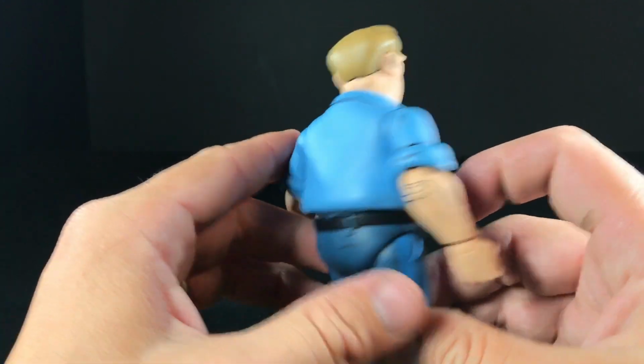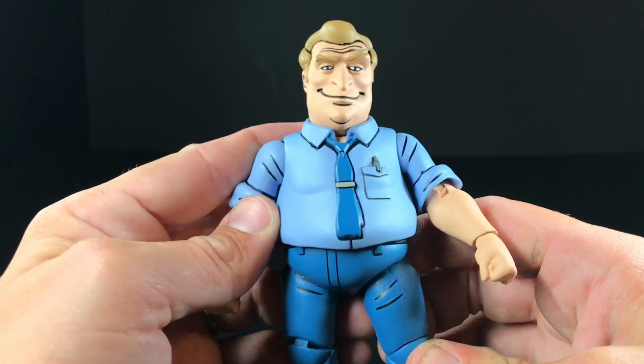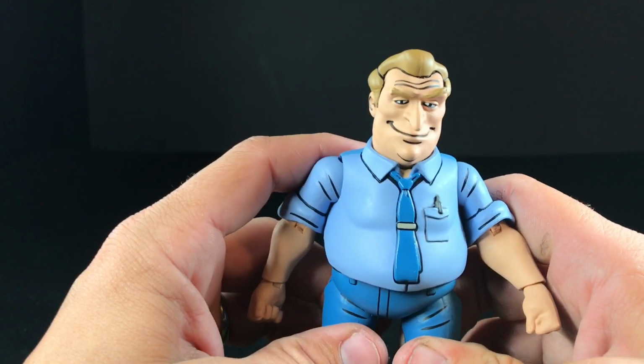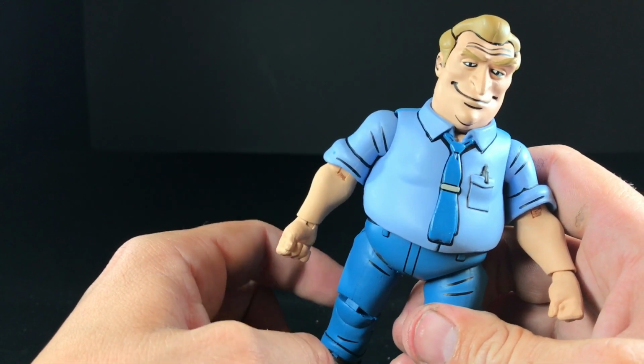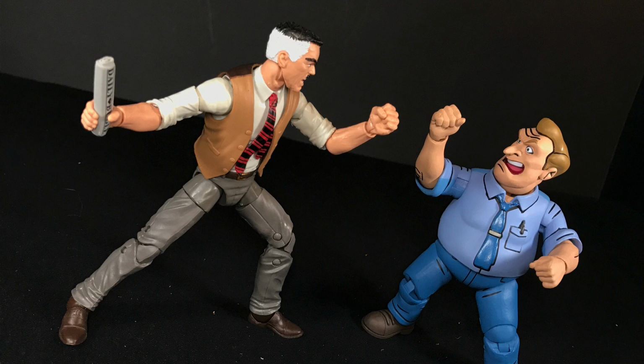I do appreciate getting all these different sizes and shapes for the characters. It really creates a lot of cool possibilities for how you're displaying your guys. So I do like this Burns action figure a lot. As I said, I do think the torso could have been a little taller, but he's still good.